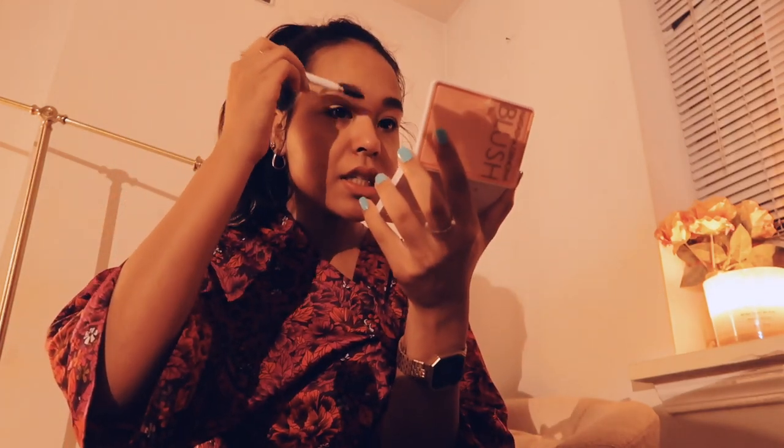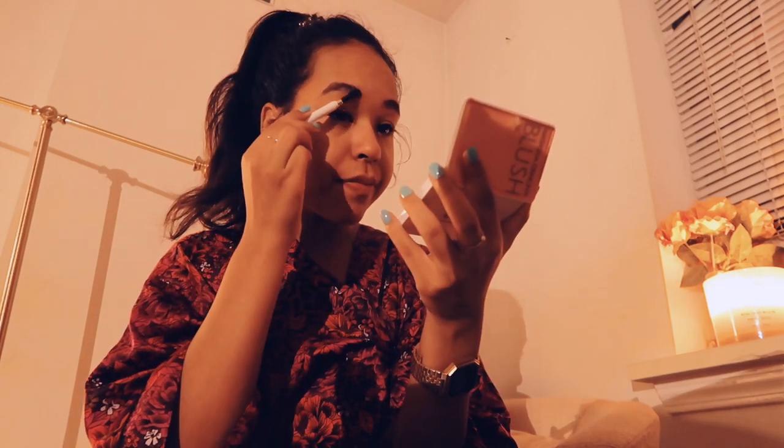I'm just gonna fill my eyebrows because I put the Curology on this morning. You're usually supposed to use that at night, but I forgot to put it on last night, if you guys know, because I was super tired with the editing and stuff. So I just put it on this morning, so I don't want to put anything else on my face. But I am gonna just fill in my eyebrows because they're looking a little bit crusty.